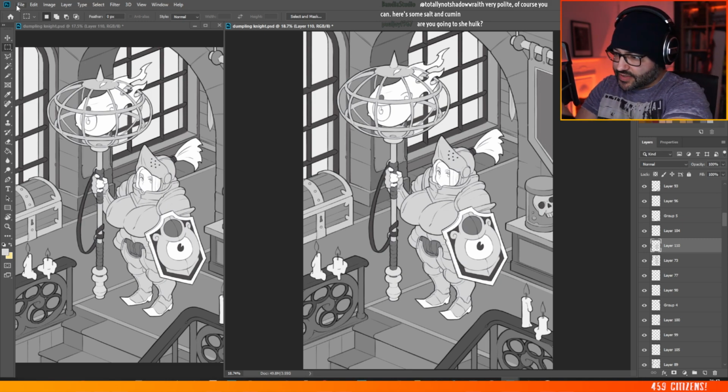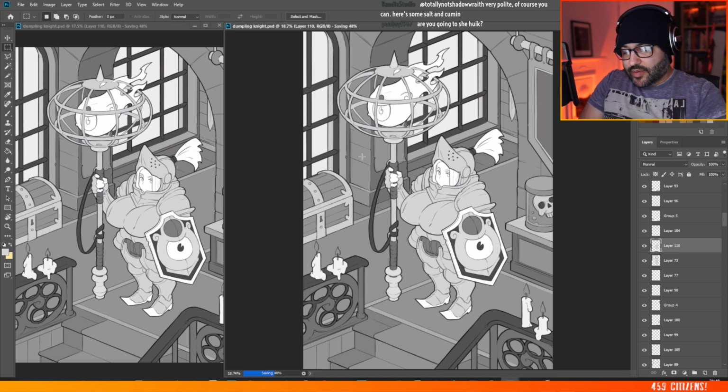Okay, so let me just save a flat, because here's our vague... I've separated most of the zones, for want of a better term.